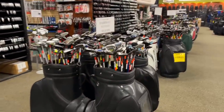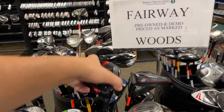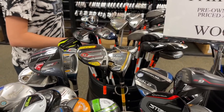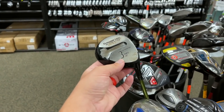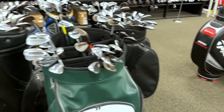Let's check out the fairway woods over here. Got a Stealth fairway wood going for $280. King Cobra SZ going for $170. That's not a bad deal on that. Oh, we got another. Let's get drawn to the old school ones. Aldila Low Ed V shaft and a Sonartec, man. A lot of yeah. Let's check out the wedges.